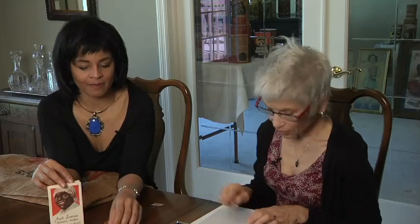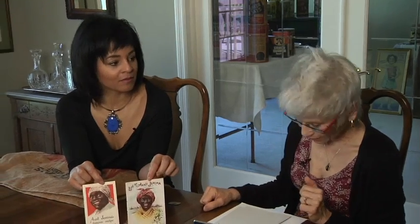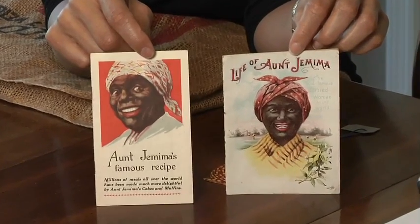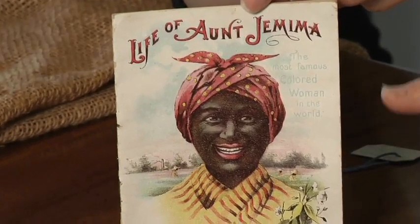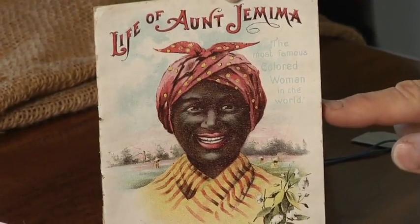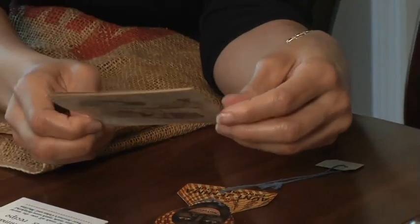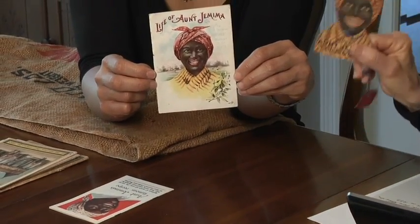In 1933, after they bought the mill in 1926, Quaker Oats hired Ann Robinson for the Chicago World's Fair, and that's when they introduced it all. It became registered in 1937 with her face. I believe this is the earlier one, because I dated it through research, and it said it was from 1895, prior to that. That was probably Nancy Green still at that point. Yes, it looks pretty similar to this.